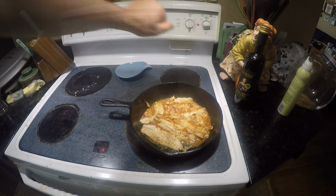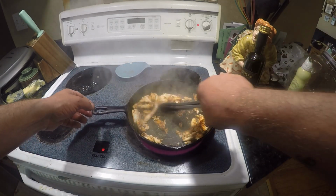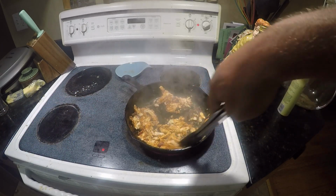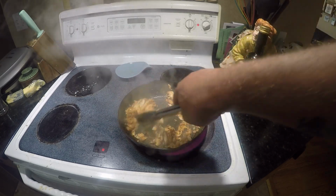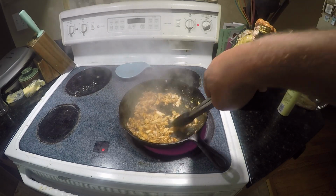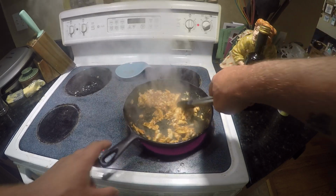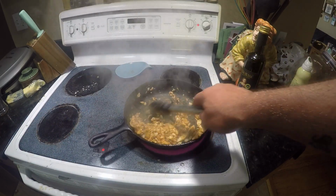I'm actually going to turn. All right, so right there is how we want that to be. Once it's starting to get cooked, I start breaking it up and stirring it all together to make it go on the taco a little better. And as you can see, that's starting to look really, really good.